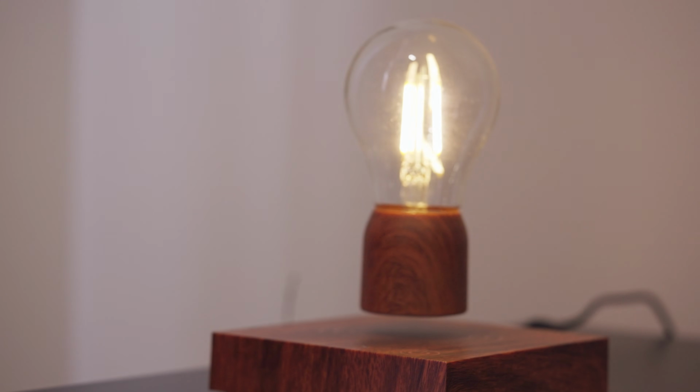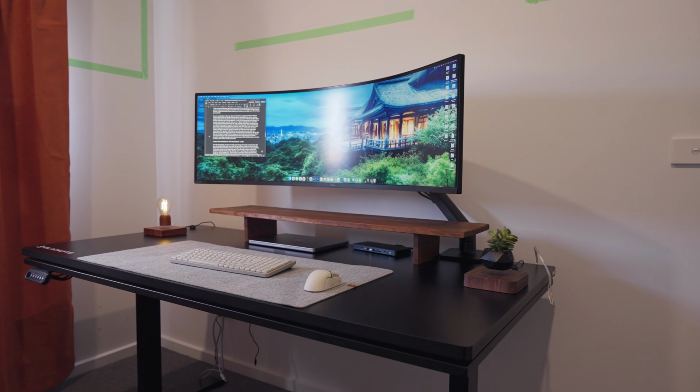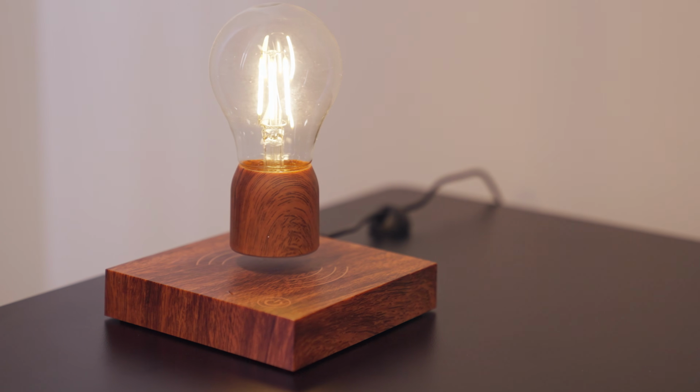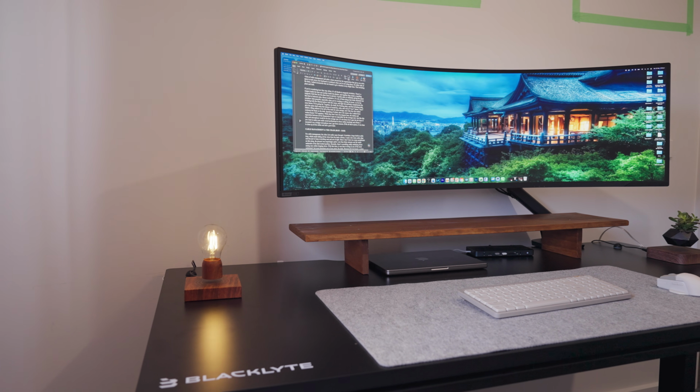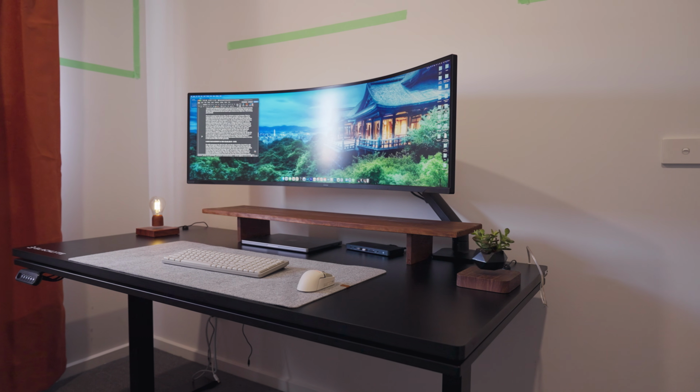It infinitely spins, giving the space some sort of ethereal calm, almost meditative, and you can never just have enough of it. As for the levitating bulb, the filament glows with this warm soft light that perfectly complements the cozy theme I'll be going for. Together, the shelf, the floating plant, and the levitating bulb give the entire desk setup this balance of creativity and calm and a bit of wow factor.